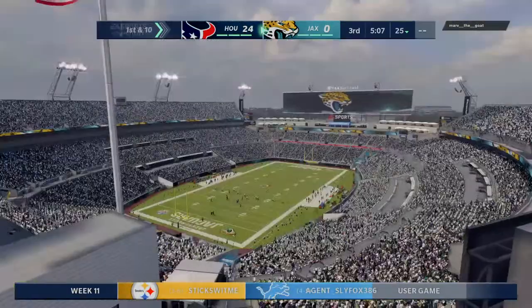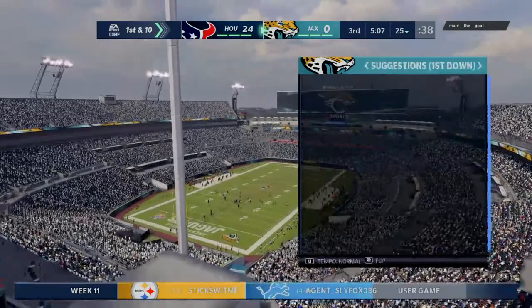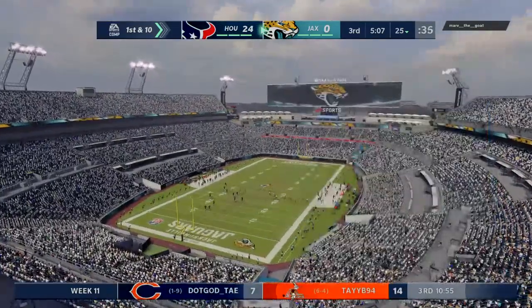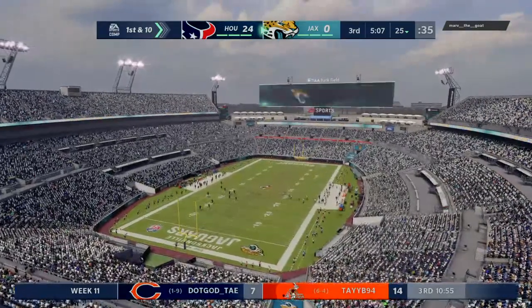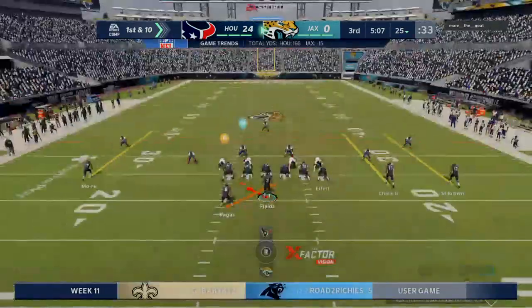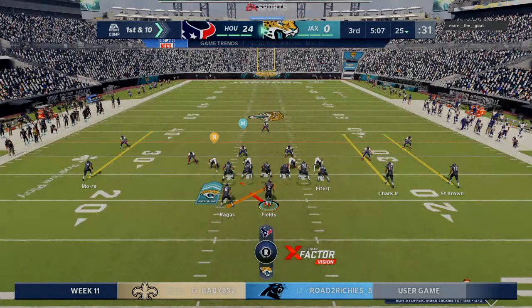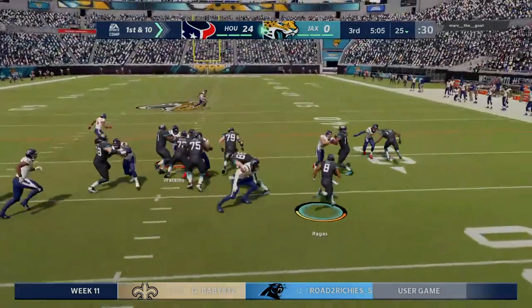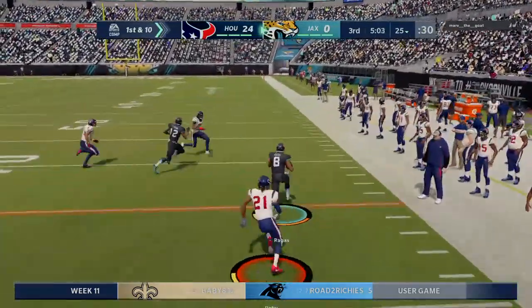Fair catch made at the 25-yard line. The Jaguars take over first and 10 at their own 25-yard line. Jaguars come to the line to start their next drive. They trail here by 24 points. Got to get going soon, you'd have to think, as they come up first and 10.